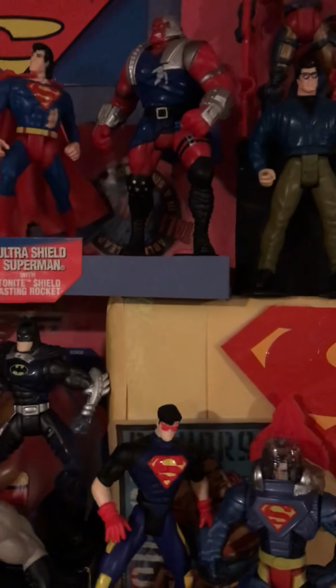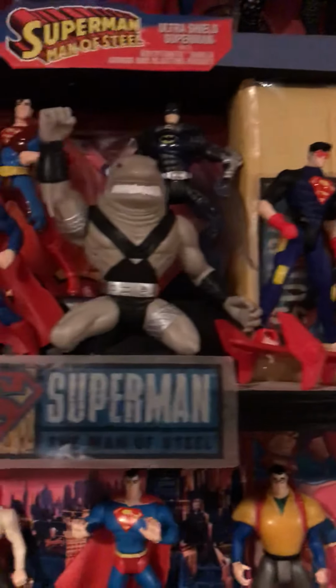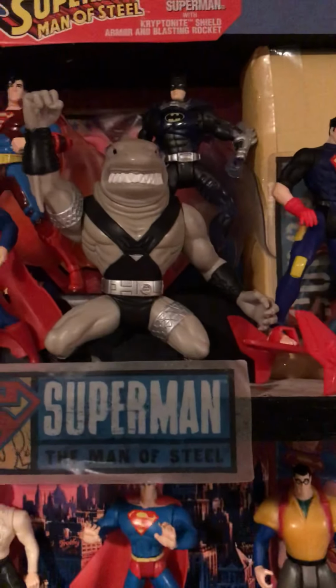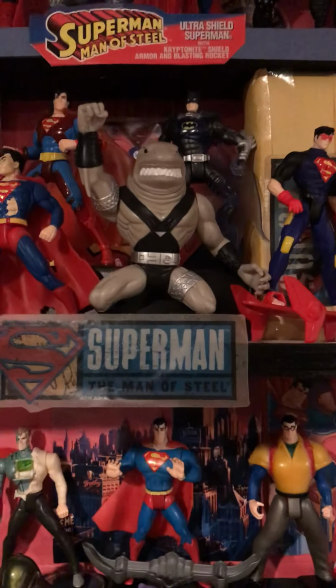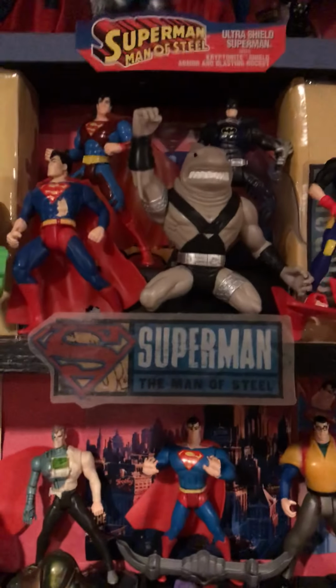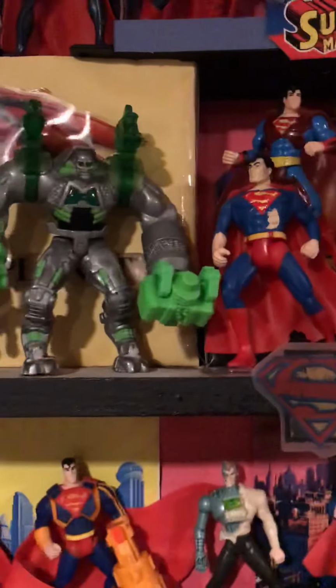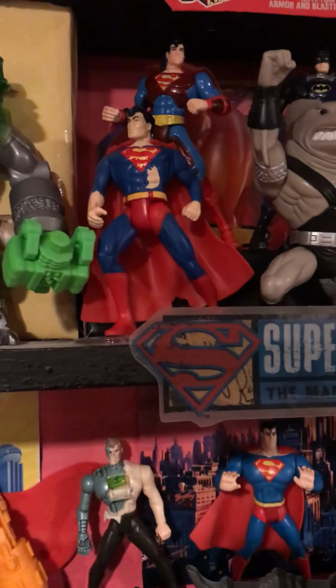2 packs that gave us Massacre. Up there gave us a very obscure villain named Conduit that you don't see very often. Here's the first Steel. Very cool figure. Also gave us King Shark and Superboy together. First time that we see King Shark. He was actually supposed to be part of this Man of Steel line, but he officially came out in a line called DC Superheroes, along with this guy Metallo and the Superman with the damaged suit.